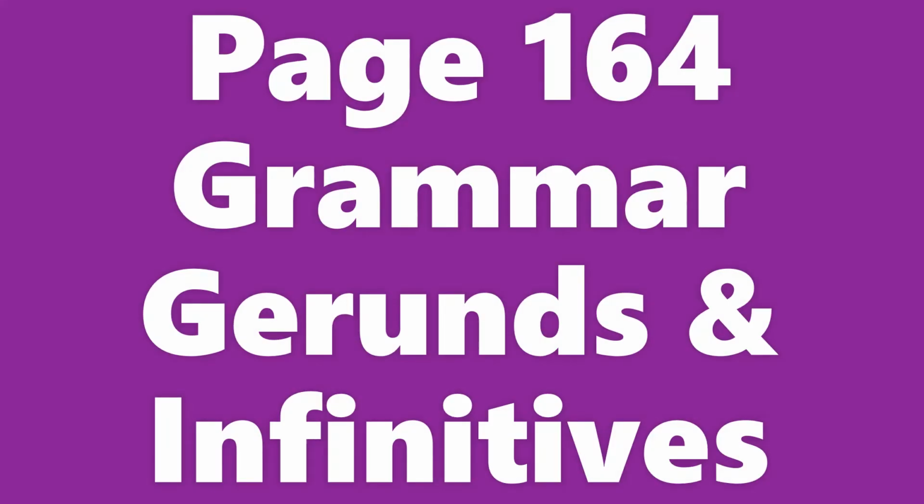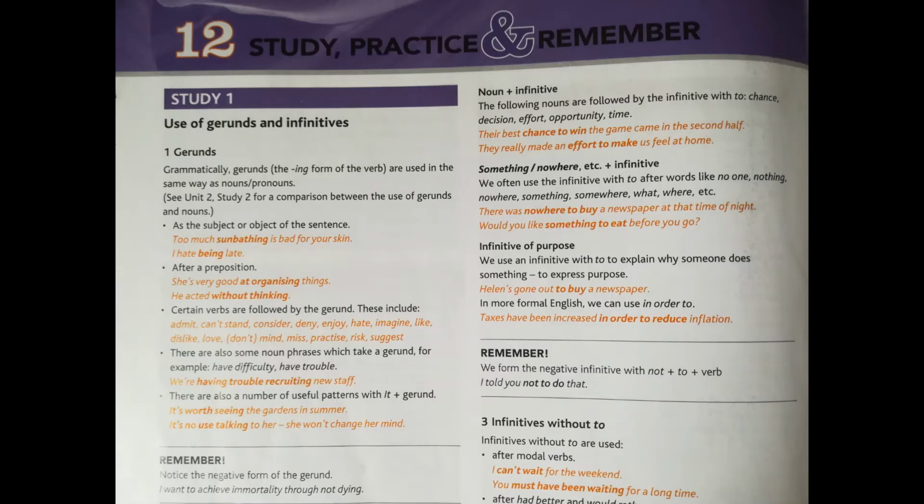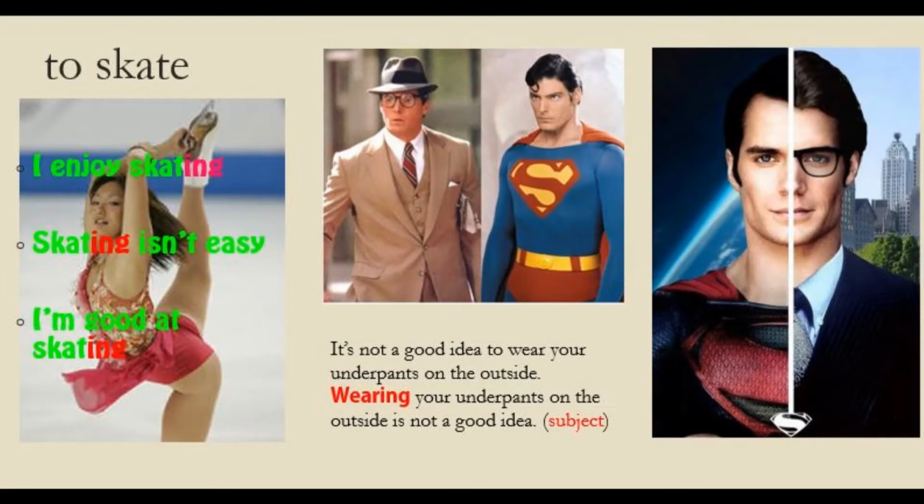Right, let's have a look at this study, practice, and remember on page 164 and try and sort it out because they've made it very, very complicated. So let's have a look at this. So it's looking at gerunds. Now, all you need to remember with a gerund is a verb, an action, that's in the position in a sentence that normally you would find a noun in. So it's a verb pretending to be a noun. I've said this in the past. It's a little bit like Superman pretending to be a normal person by putting on glasses and being Clark Kent. And the glasses in this case are the ing.